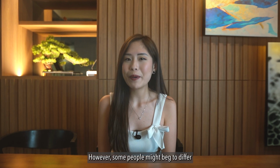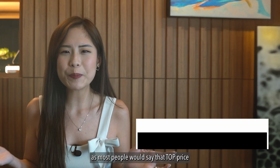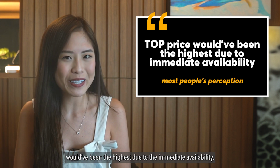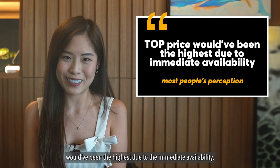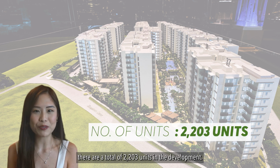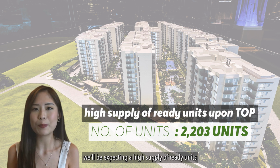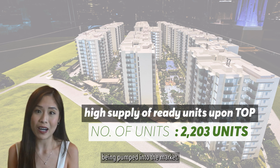However, some people might beg to differ and consider only to sell their unit during TOP, as most people would say that the TOP price would have been the highest due to the immediate availability. For Treasure, there are a total of 2,203 units in the development. When it TOPs, we'll be expecting a high supply of ready units being pumped into the market.